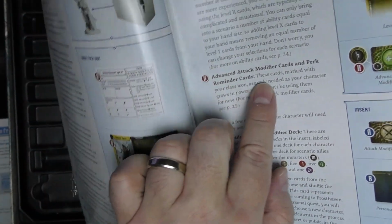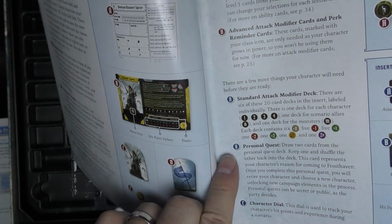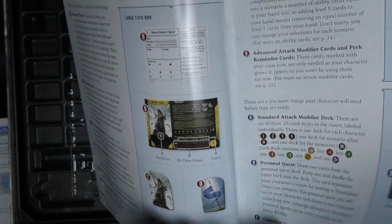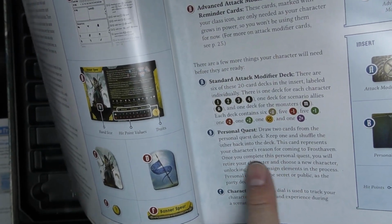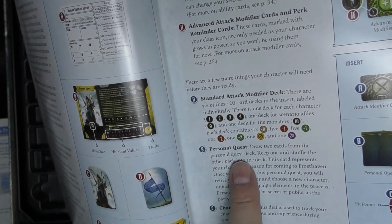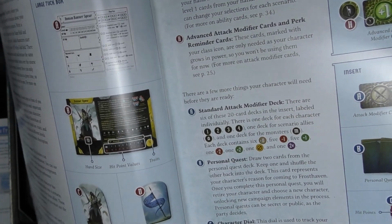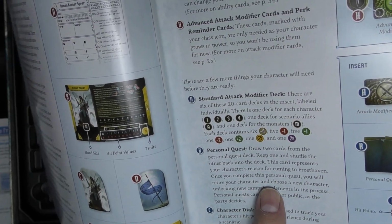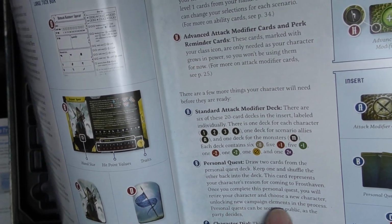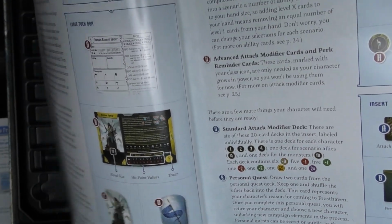Then your ability cards, your advanced attack modifiers and perk reminder cards, standard attack modifiers, personal quest, and character dial, and then items. An interesting aspect, if you haven't played Gloomhaven, is the personal quest. You draw 2 cards from your personal quest deck, keep one, and shuffle the other back in the deck. This card represents your character's reason for coming to Frosthaven. Once you complete this personal quest, you'll retire your character and choose new characters, unlocking new campaign elements in the process. Personal quests can be secret or public as the party decides.